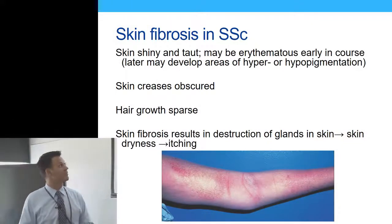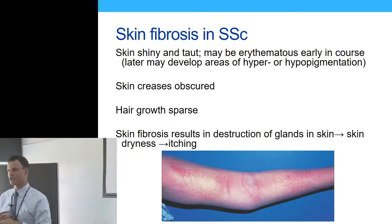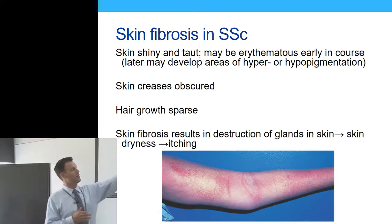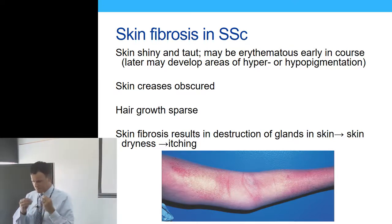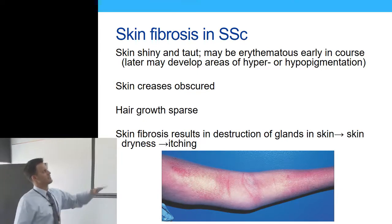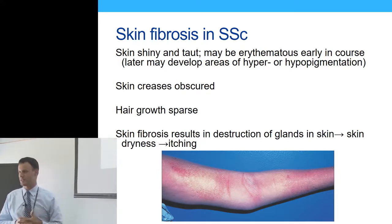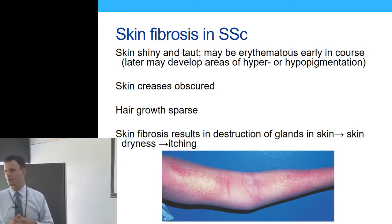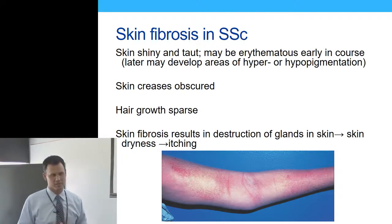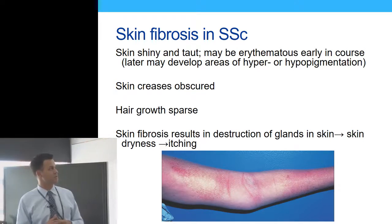Initially, there can be some inflammatory changes in the skin, and you can get a shiny, taut appearance. That shininess is a combination of dermal edema or inflammation. A lot of times the hair follicles can become involved, and so you can see a loss of hair in that area. The last thing is that you can get destruction of sweat glands in the area, and that dryness can contribute to the intense itching that is typical early on with systemic sclerosis. To be honest, when I see patients who are newly diagnosed, it's one of the biggest complaints, and it's a very difficult aspect of systemic sclerosis to control.